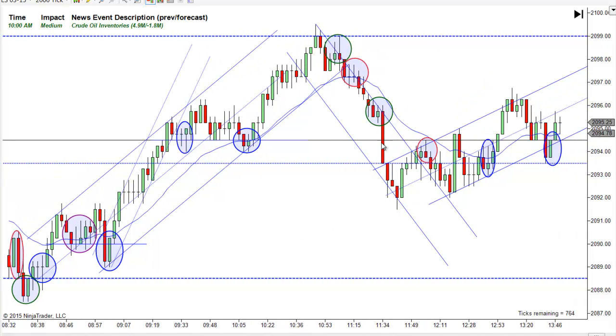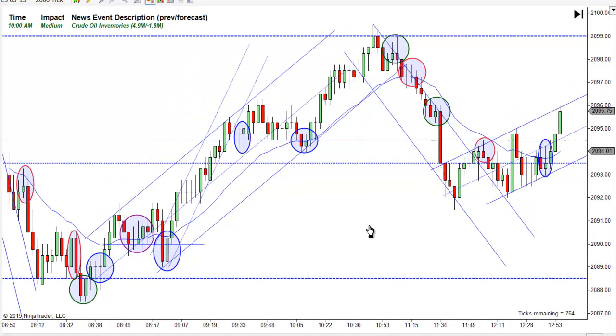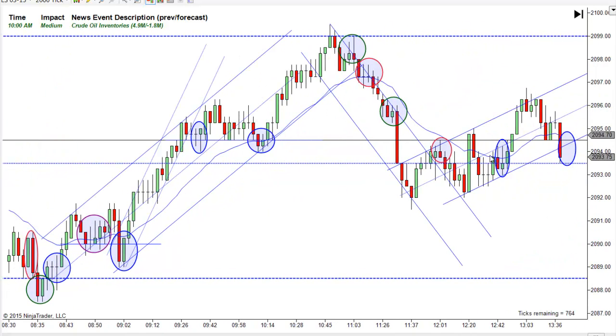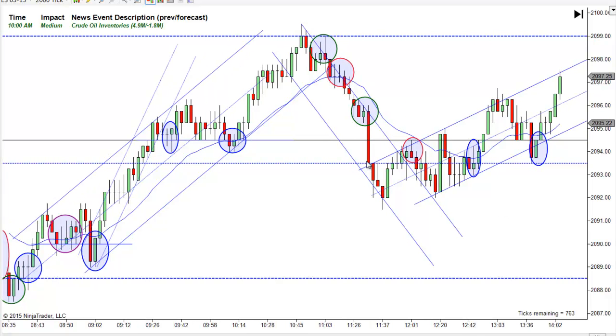And look at that move right there. That's a beautiful move right there. And notice how it just skips right over that. That usually tells you there's something important there. I don't know why it does it. Maybe there's not as many orders. Their orders are on either side of those areas. I don't know what causes it, but you see that over and over.